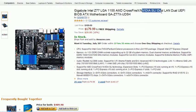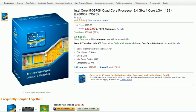It is SLI, dual SLI capable. Don't care, because I'm not going to do that anytime soon. It does have 2 LANs. Yay! I don't care. Most important thing is I know that this is a solid board. It's gotten very good reviews on multiple sites, and I know that this is a super solid processor.